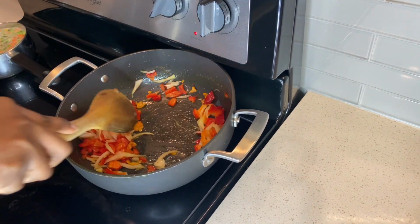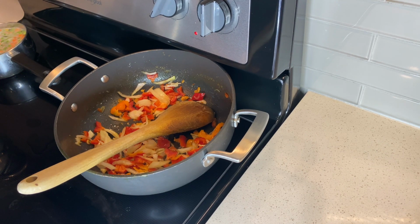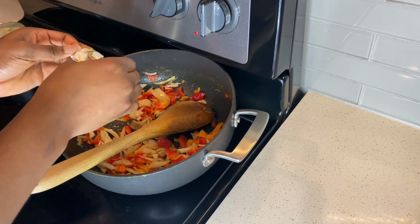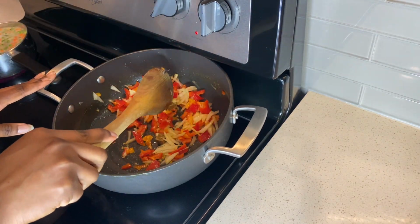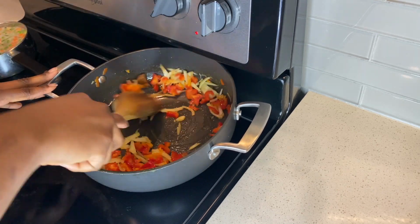If you know Africans, we Nigerians, we love really spicy food, really hot food, but I try not to go too much on that because it's not necessarily good. So personally, I don't use a lot of pepper in my food, but I use just enough that you can basically taste it.